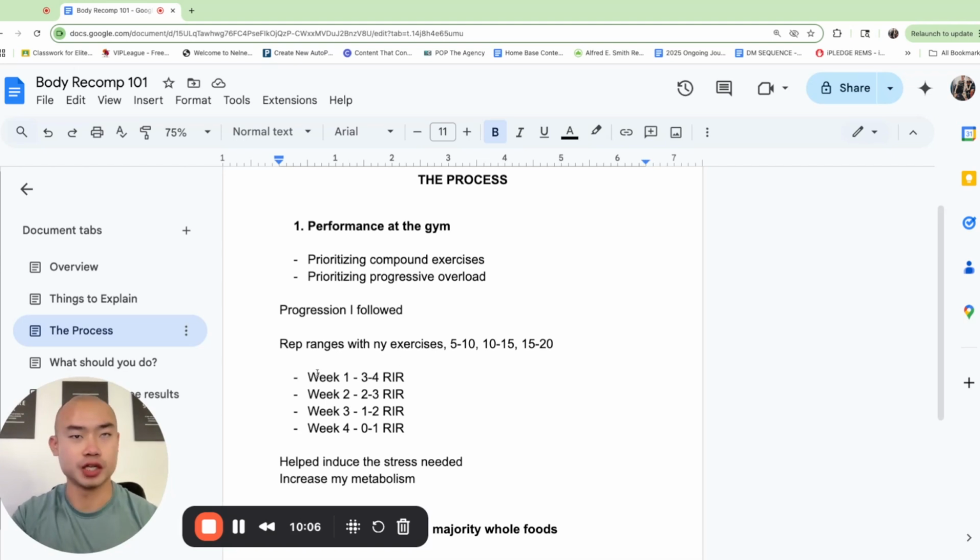What I would do is week 1, I would pick a weight to help me hit the low end of the rep range. So for example, if I had 5 to 10 reps of the bench press, I would pick a weight where I can do 5 reps. And at the end of that set of 5 reps, I should feel like I can do 3 to 4 more reps left in the tank. And then week 2, I would go ahead and use that same weight and do however many reps until I get to 2 to 3 RIR.